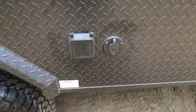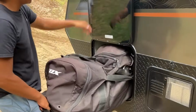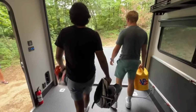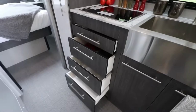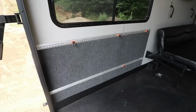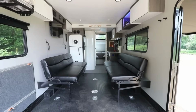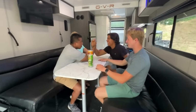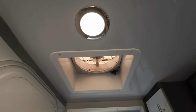A big and modern interior has all you need for a comfortable stay. The O-V-R has a queen bed, full kitchen, dinette, and bathroom. LED lights, USB connections, and ample storage are also included. Your O-V-R can be customized with choices and packages to meet your needs. The 3 O-V-R models are Expedition, Navigate, and Adventure. Each model differs in length, weight, and layout.